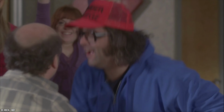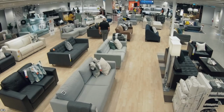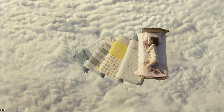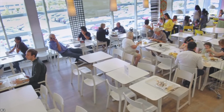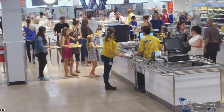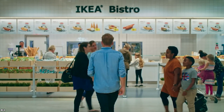IKEA! We all know that IKEA is a great place to find practical furniture for the home, as well as a range of accessories, from kitchen gear to bedding and beyond. We also know about the IKEA Food Court and their famous Swedish meatballs. We've got the inside scoop on the food offered by the mammoth Scandinavian furniture company, plus some other interesting tidbits.